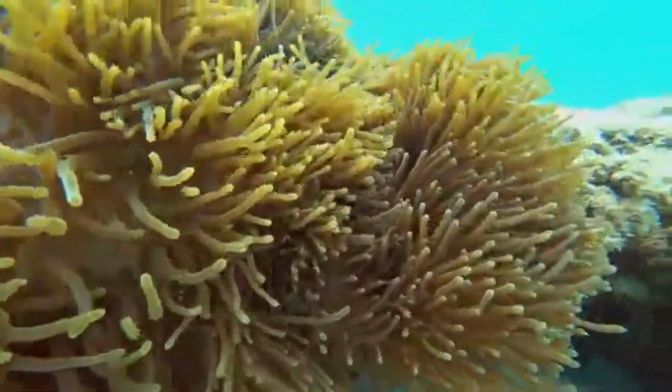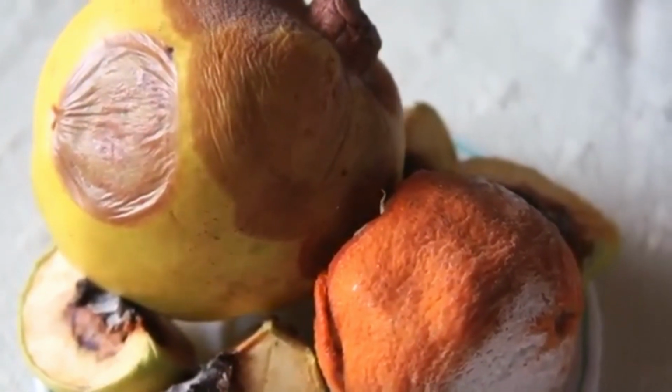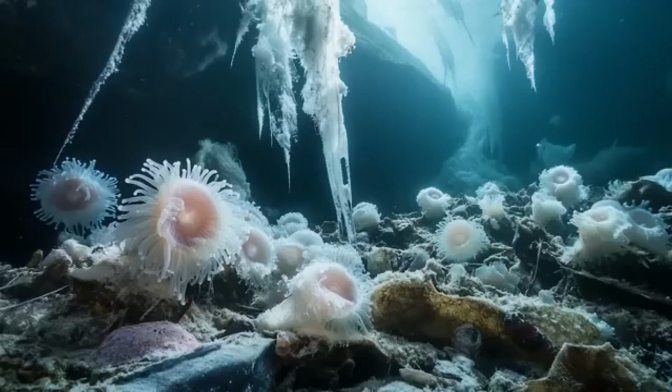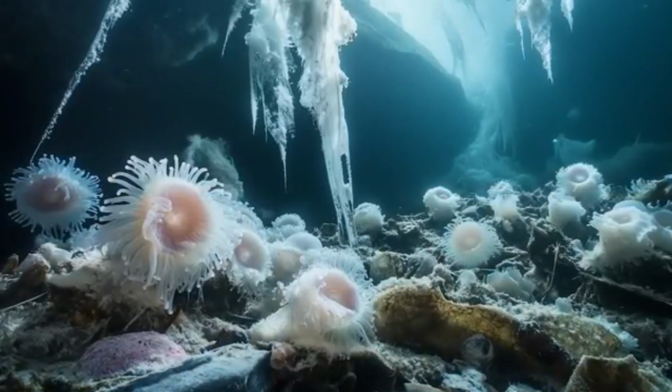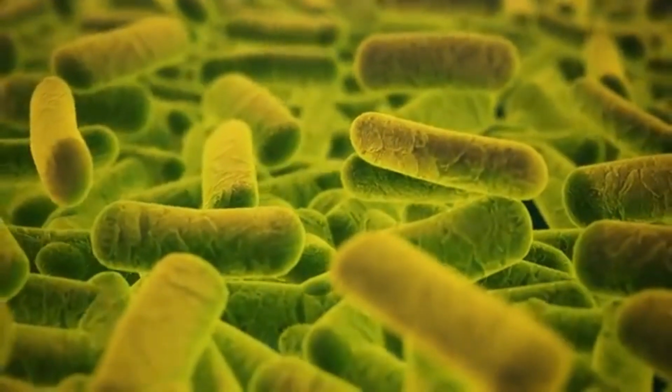A few more massive glaciers are about to break off. As the glaciers near Thwaites separate and melt, more water is released into the oceans, causing sea levels worldwide to rise by an additional 2.5 meters.